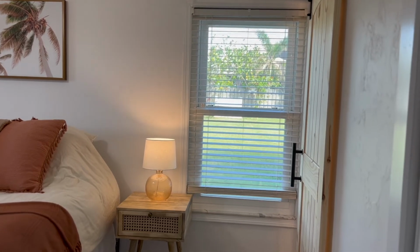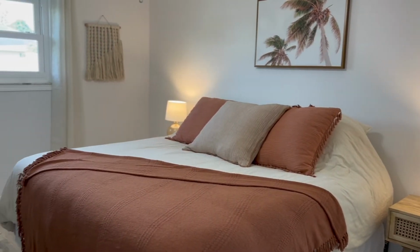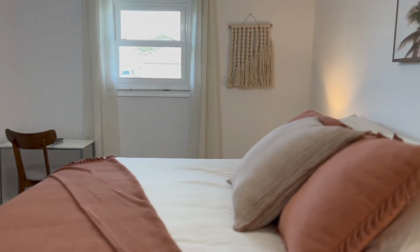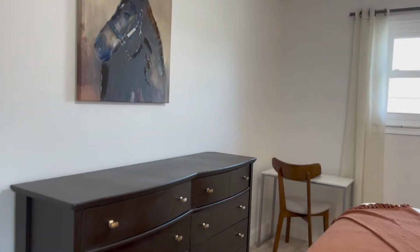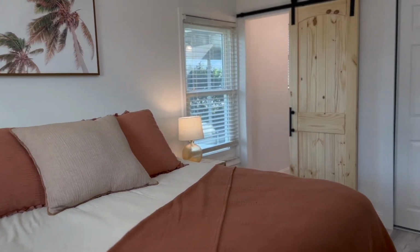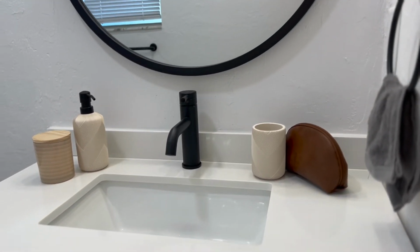Master, absolutely my favorite. We added in these beach tones, the unfinished wood, the beige, and the terracotta because I had this old dresser that I could not do white. It was not working, so I did it dark brown and added the gold hardware, and it turned out really beautifully. I had that old horse picture. We added a little desk space, of course, so that people could work and so that I could work when I was here. And this barn door is everything, especially because it's a small door.